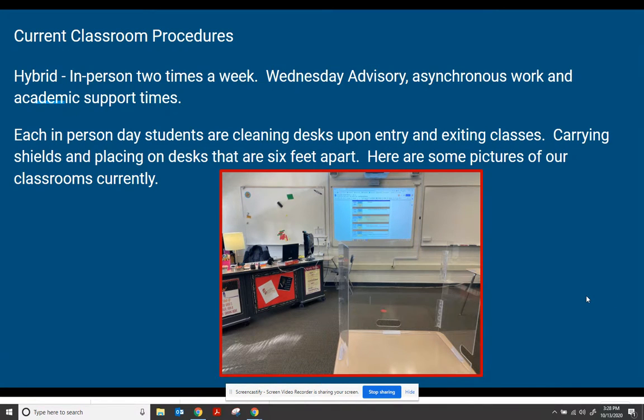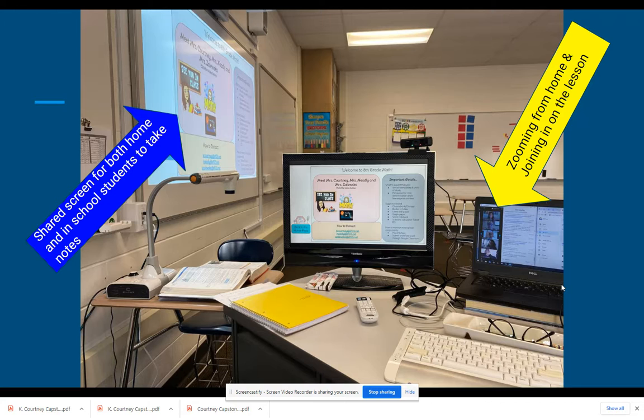Our desks are all spread apart by 6 feet. The students have their desk shields that they bring with them from class to class. The kids have been fantastic. They come in, they set up, they clean their desk, their chair, the chair back. We begin class, we go through our 41 minutes, and then they clean again, and off they go to their next class. They have been wonderful and respectful, and this transition back to school, while weird, has been fantastic.